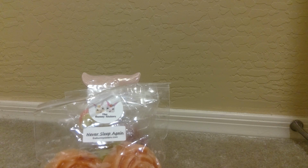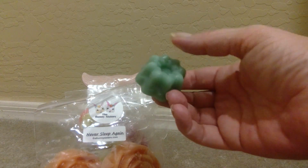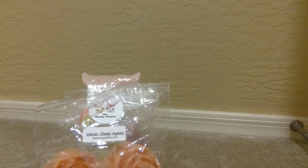So sniffing this, I definitely get a woodsy and earth note. Oh, I am getting a little fireside, like a bonfire. Not necessarily the marshmallow, but I know that kind of blends in. So four of these bad guys. Definitely for October. I do not see myself melting this before then.